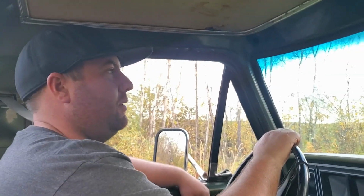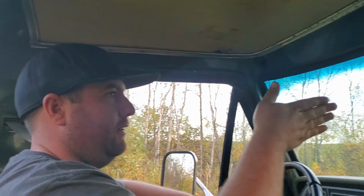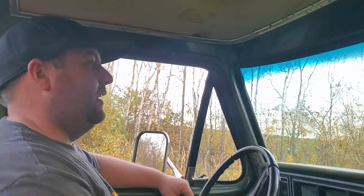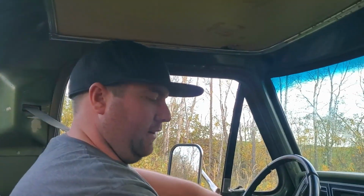One time I made it almost to the top and slid down the whole thing backwards with that red crew cab truck. And as I was sliding, I couldn't keep it straight, and I went sideways, and I was sliding down this hill sideways, and oh my god. Luckily, I had the winch, and I got myself out.